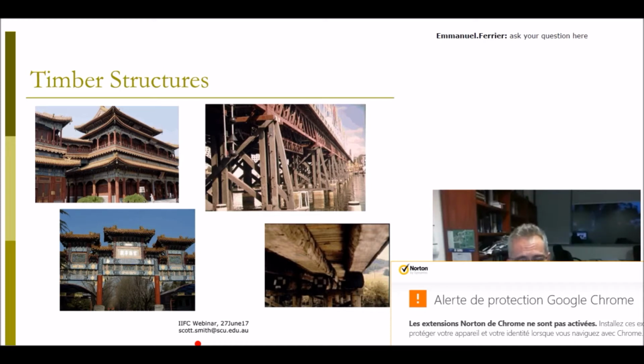This was a dominant construction material over 100 years ago, from the mid to late 1800s to the early 1900s. Considering that Australia has been settled by Europeans for just over 200 years, timber, a readily available resource in Australia, was the primary construction material of its time. Now, there are a lot of timber bridges still in use today.